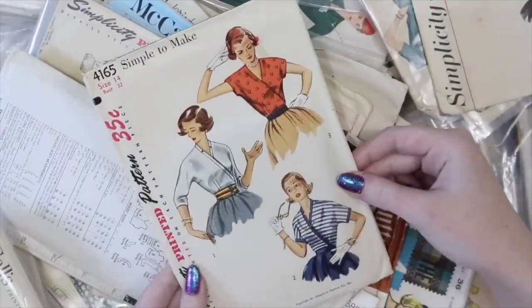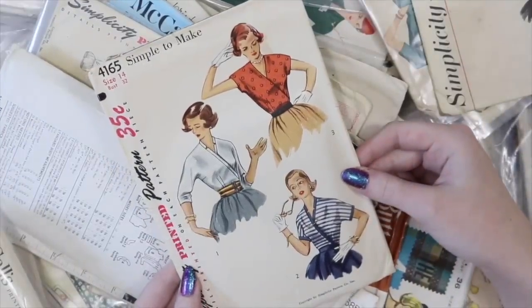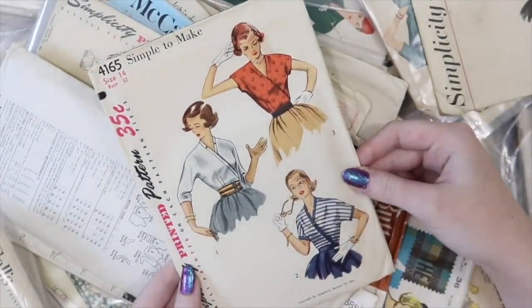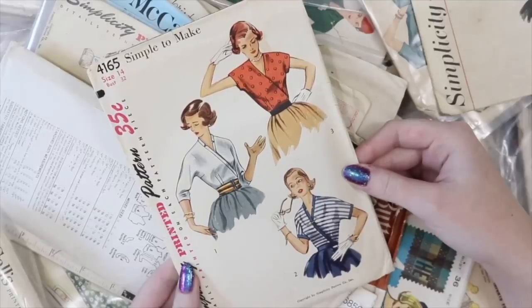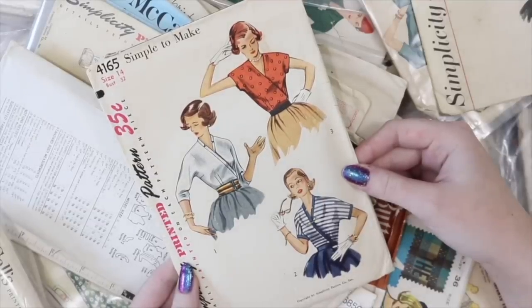Another one of those laminated Simplicity envelopes, probably from a similar era, but this one is in a size 14. This is a wrap style top, again with dolman sleeves. It's got an interesting notched neckline and double darts to fit it at the front.